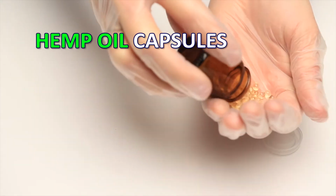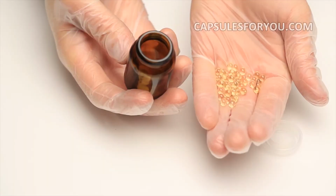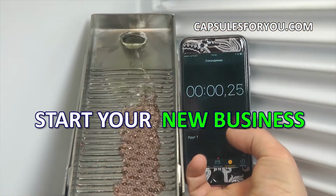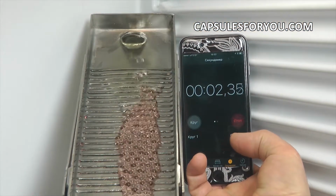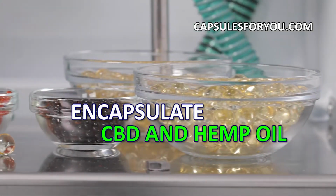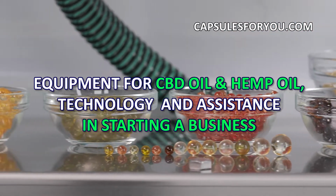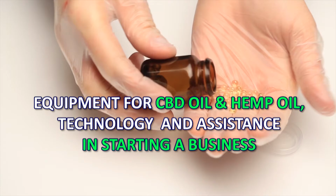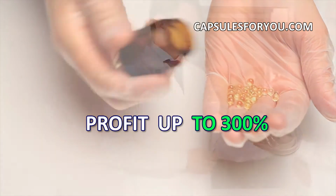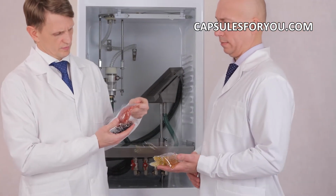Our company represents on the market the technology and equipment for production of soft, round, seamless gelatin capsules. All kinds of vegetable oils and many kinds of animal fat can be placed inside a thin but strong gelatinous shell, which reliably preserves the contents for a long time. Our technology has no waste products and is the most efficient in the cost of the finished products.